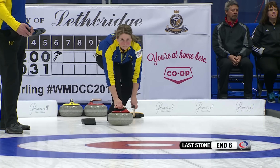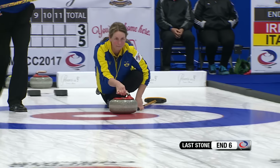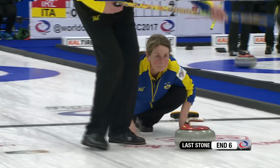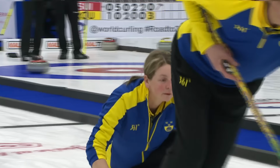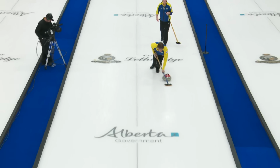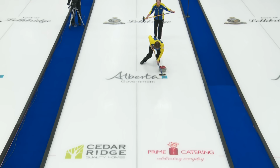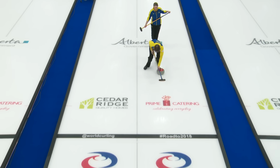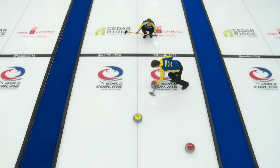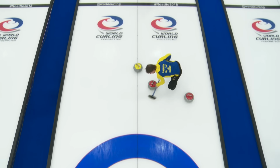This is a very hard shot. Well, she was having to make a similarly tough shot in the second end with that tap up to the button. This is definitely not easier. She's been left with some tricky shots indeed. This looks pretty close if they keep going on it.